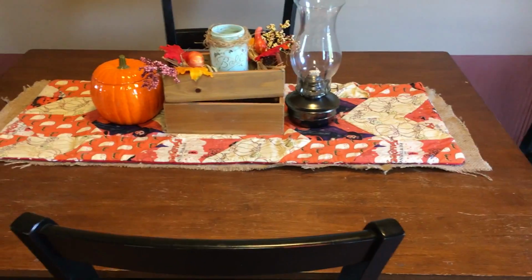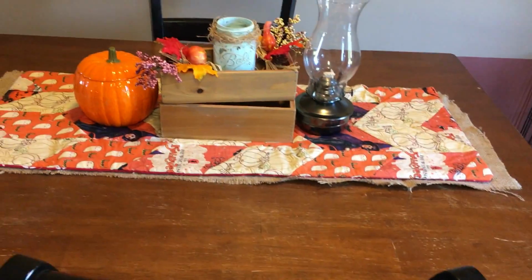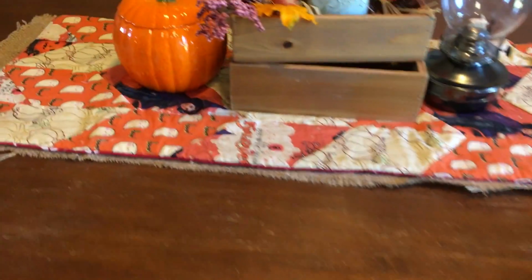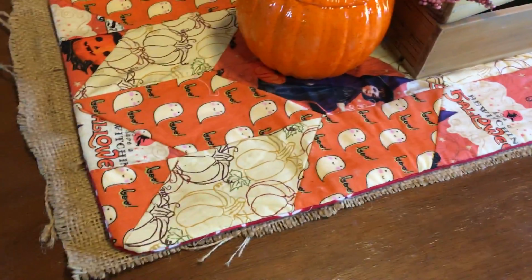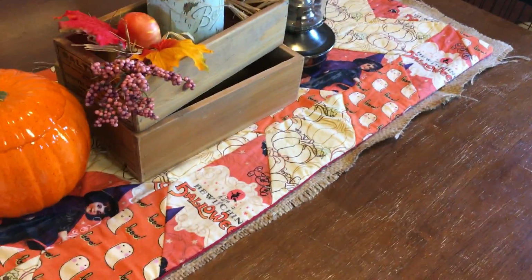Okay, this little area is just our dining room table. It's a nice small dining room table. And again, just nice and simple. A lot of yard sale stuff here that I use for my decor. So what I did here, this piece of burlap, I picked up a couple of weeks ago with a big burlap sack that I'll probably use for a Christmas DIY. So that just goes under my runner to give it a bit more of a rustic look.